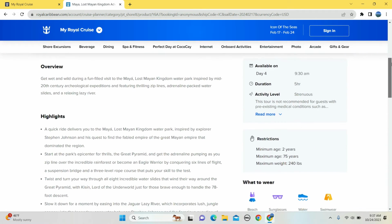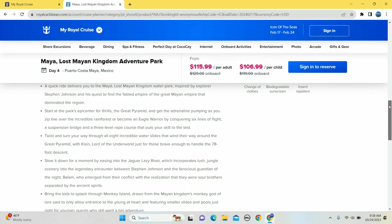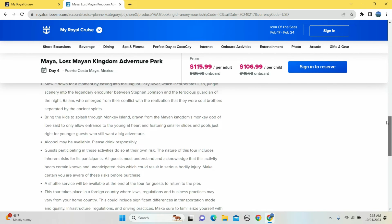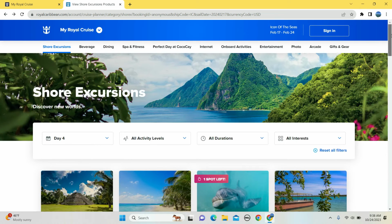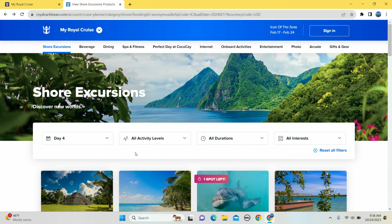We'll scroll down so you can pause and read some of the details. Very fun water park, highly reviewed. A lot of people enjoy the lazy river and all the stuff that comes with this particular excursion. So there you go. That is what's hot, and that's where you'll be stopping day 4. You're going to Cozumel. We'll adjust here for that particular excursion.